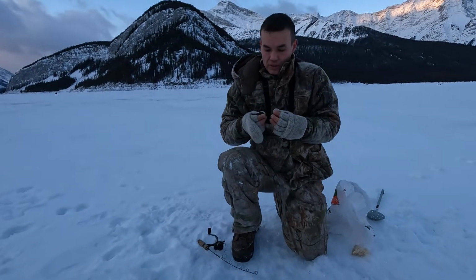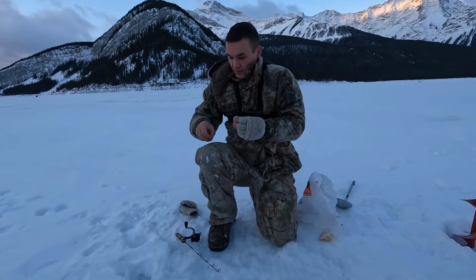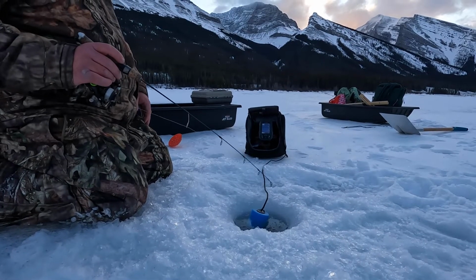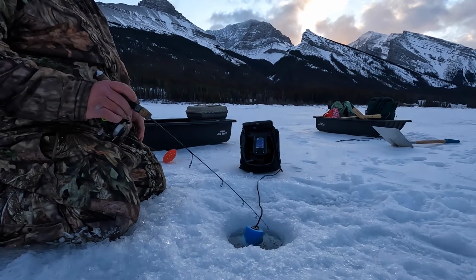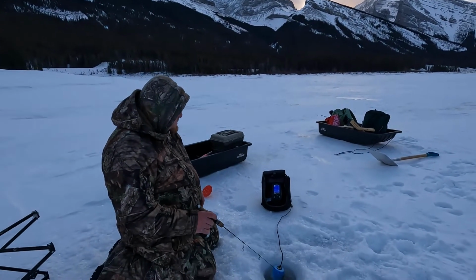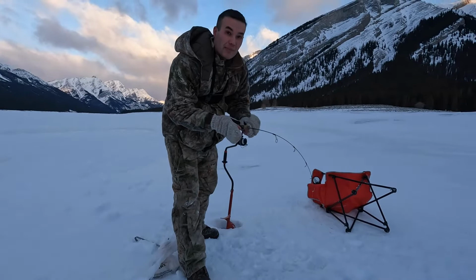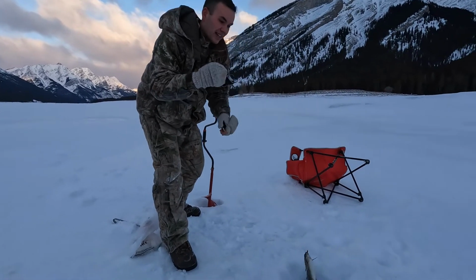It's a bit hard to work with these gloves though. Hold on, I gotta take this off. And we're in about 25 feet of water. Cool. So we're just setting up, and this guy took us by surprise. First bite of the day. Here he is.